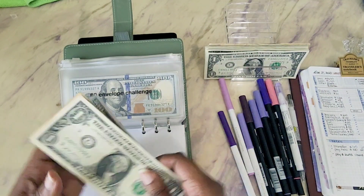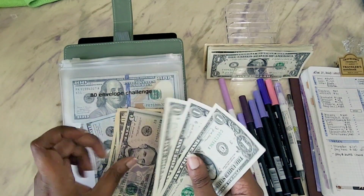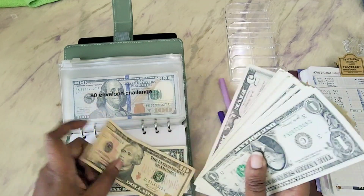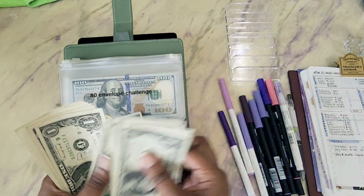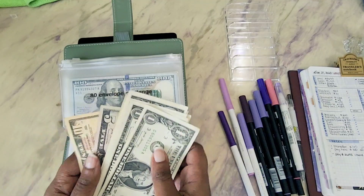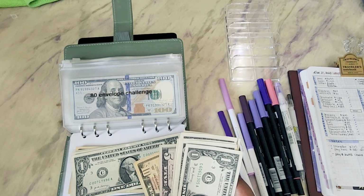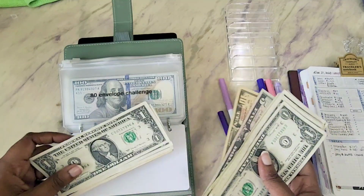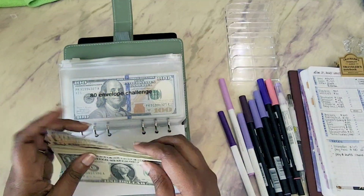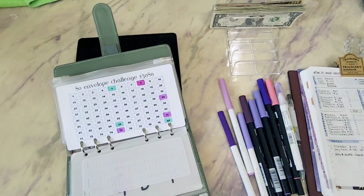$138. Let's see. Okay, so let's see, I have 100, 20, 5, 6, 7, 8. So I am missing $10. We'll figure that out. Plus I'm adding this money in here. So that's 10, 15, 16, 17, 18, 19, 20, 21, 22, 23, 24, 25, 26, 27, 28, 29, 30, 31. So that's 131. No, that's 31 plus 128 is 159. It should be 169. Let me see if I can find it. I'm pretty sure you guys can find where I made my mistake. But somehow I am $10 short, but it is okay. I will find it.